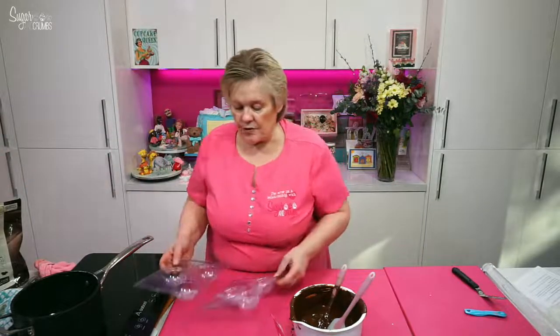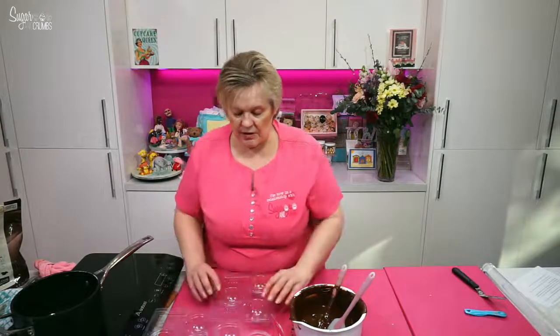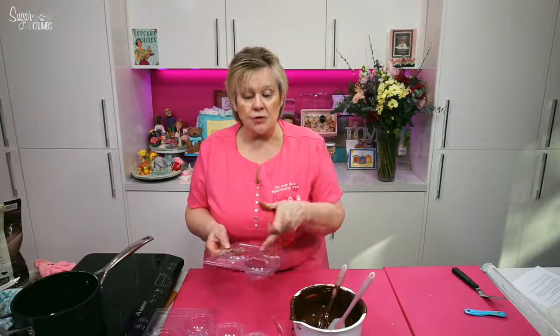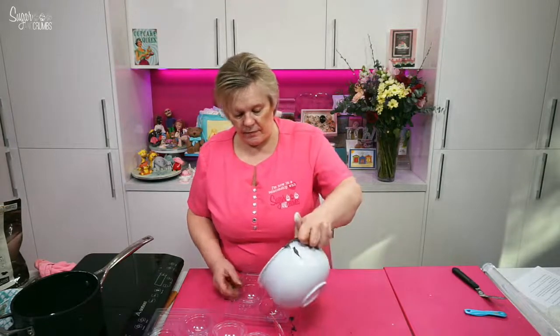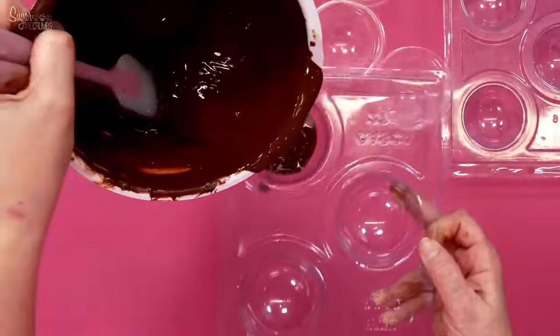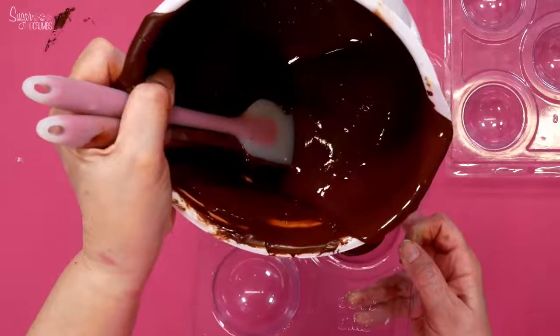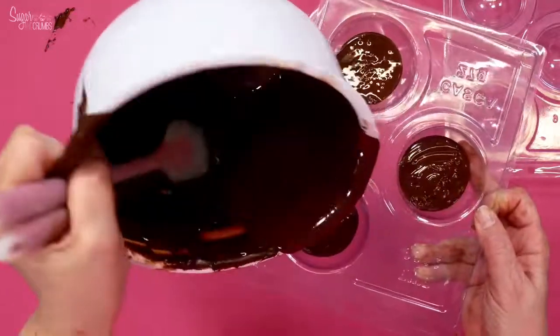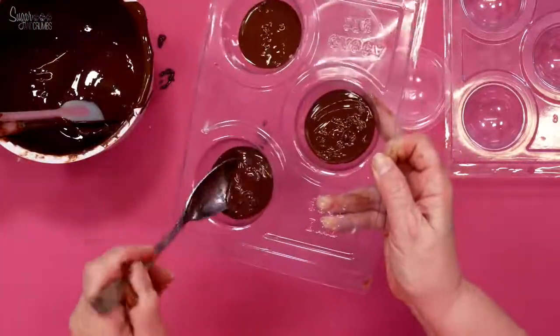So while we're doing that, we'll do the sphere moulds. And this is where you get the three. Now this is saying on here, it's 27 grams of chocolate per sphere, not for the whole mould. So it's 27 grams in each one of these that you'll be using. It's got the line on it, so I've just got to hold it up to the light so I can see the line. Yep. Oopsie daisy, that was a little bit much in that. So I will take some out.